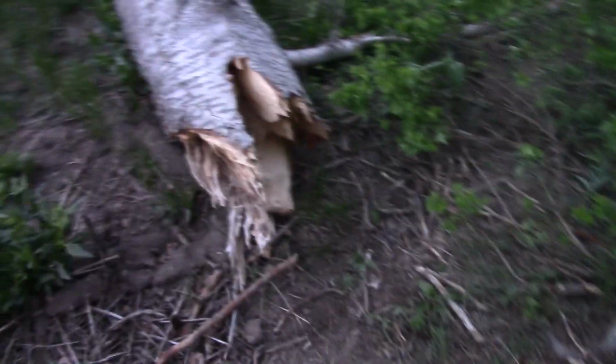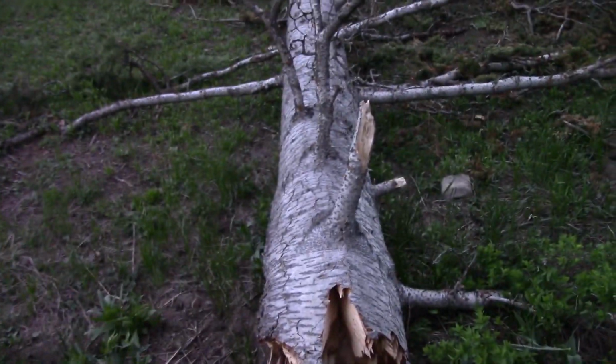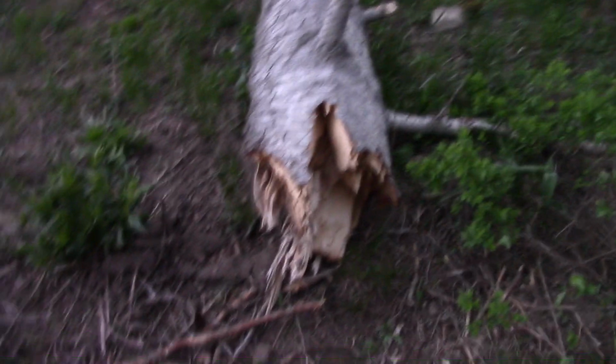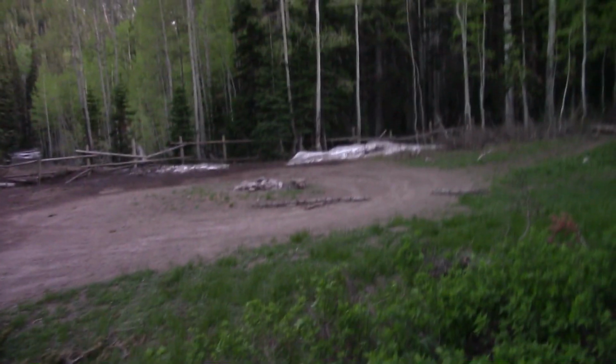Look at that. It was dragged out there. At least I do not see where it came from, really. And it's just been hauled out, blocking this camper spot.